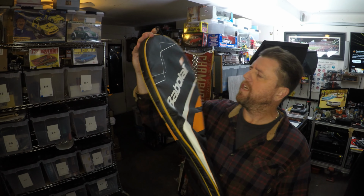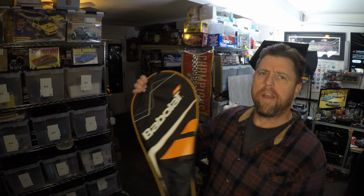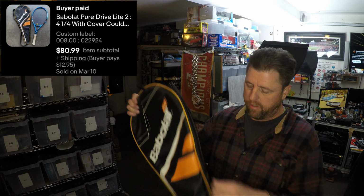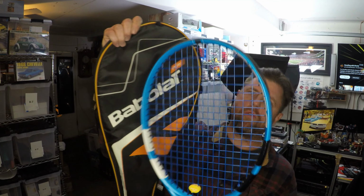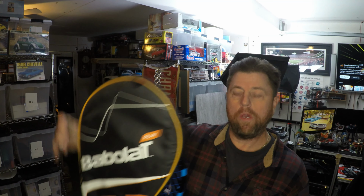Picked up this tennis racket last week at the garage sales, and I paid $8 for it, and it sold for $80. It's pretty sweet, man. Well, as far as tennis rackets go. But it was in really good condition. And yeah, I sold it in about a week. So that was sweet.